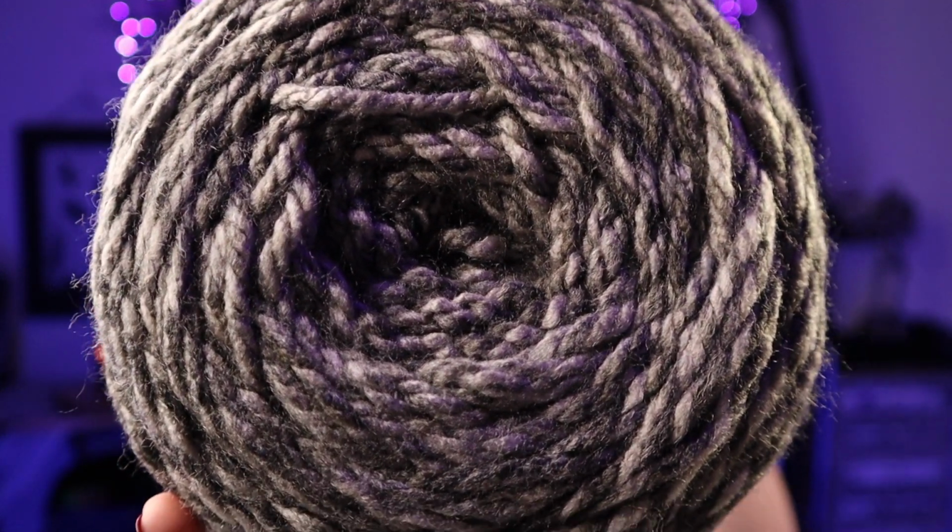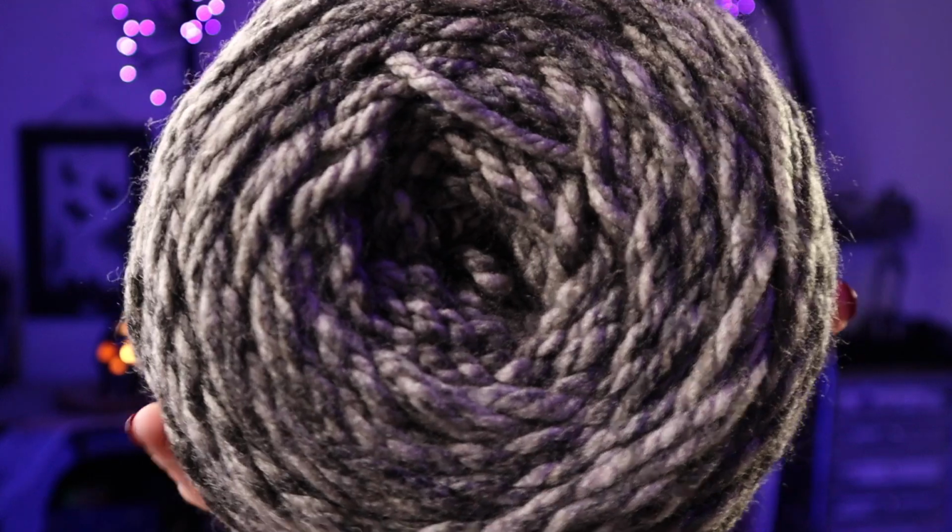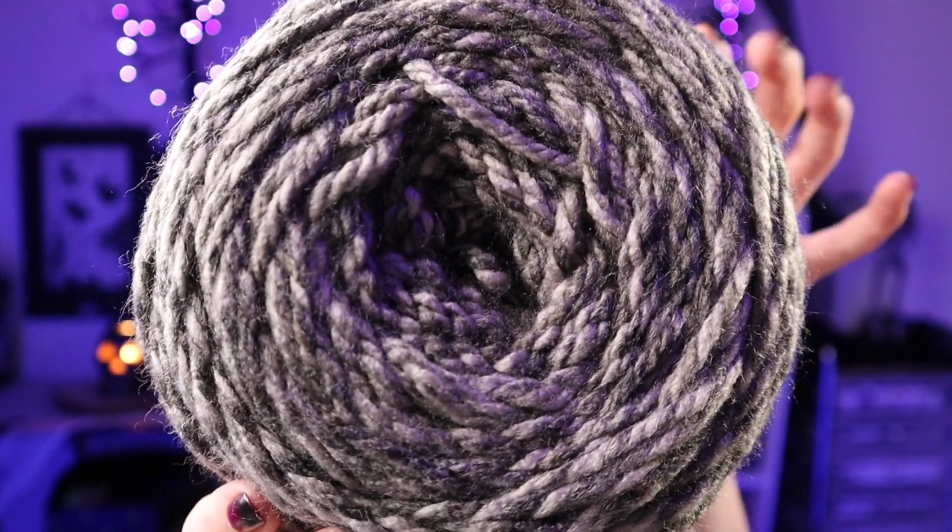This last one is another color that I have not seen in stores. It is limited time only and it is a part of their spice cake Caron Cakes line. I have the ginger snap version and this one is called Silver Steel. I will 100% be making this into a blanket. I got 5 of them because I have a blanket already worked up with my ginger snap one.